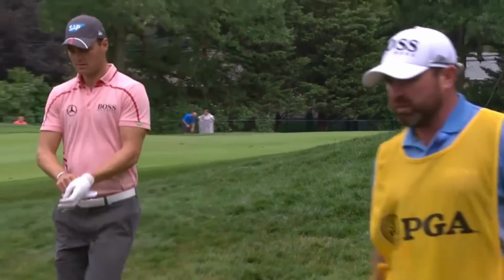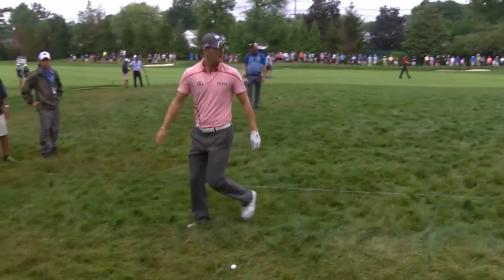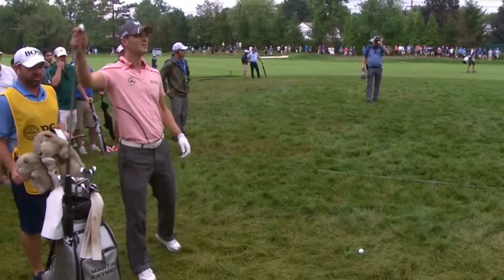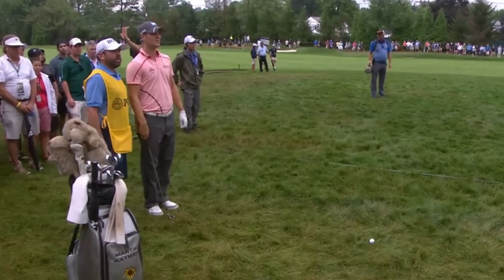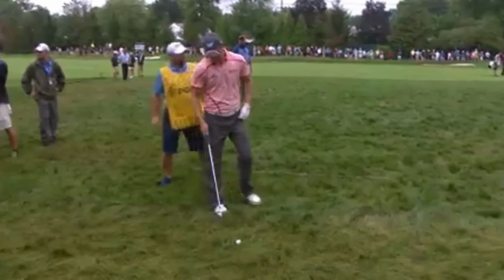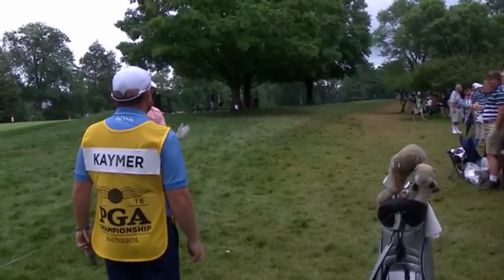Up, if he has an opening towards this first green. Kaymer looking up at the trees with his caddy Craig Connolly. Hold the cart, please. There you see the huge tree in front of him.